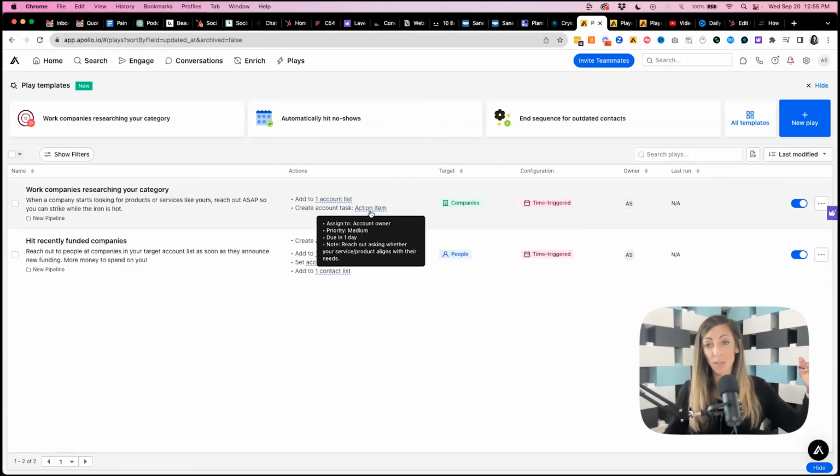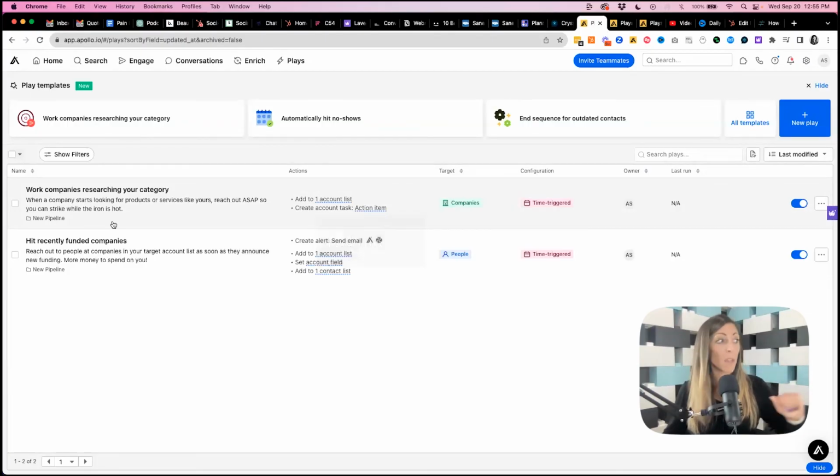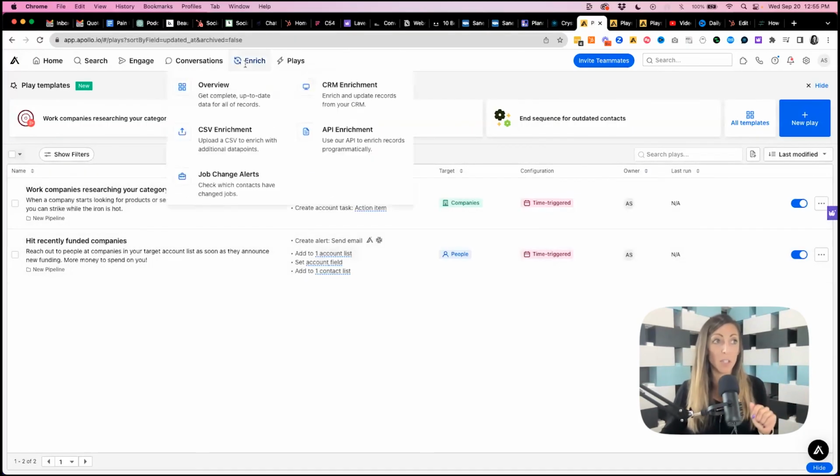I've got a template already built up in Lavender that I can just send them, right? Same thing with they just got funding, run this play, do this thing, move it to our HubSpot. That's all AI. And this is the stuff of modern marketing and sales teams. If you're not doing this, talk to me about this because I think this is super powerful.